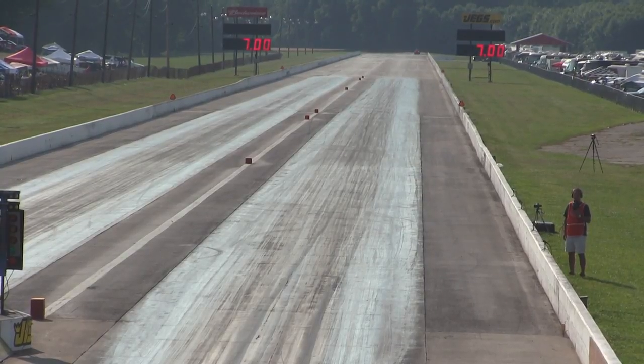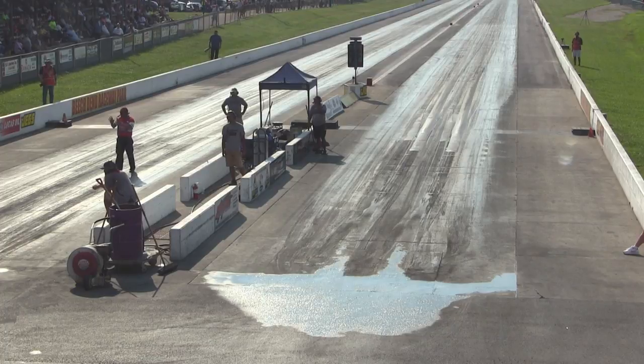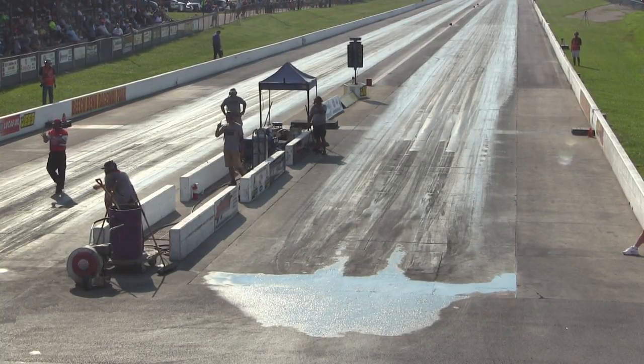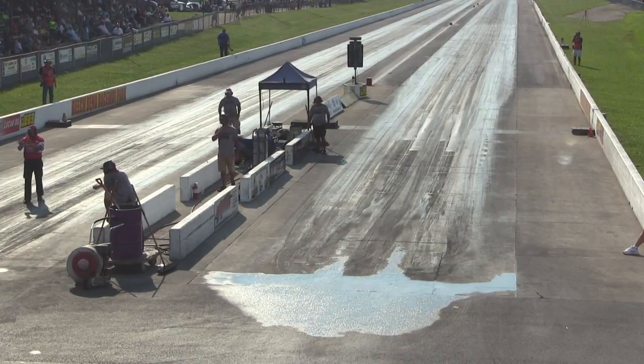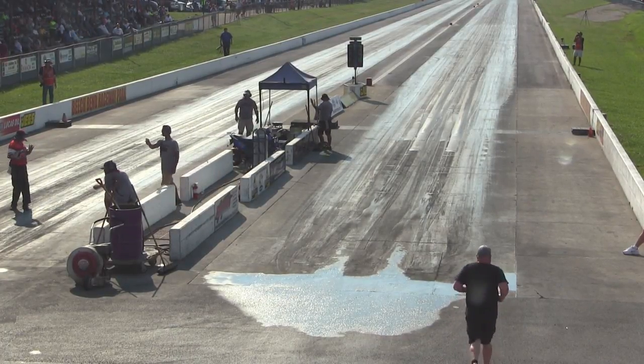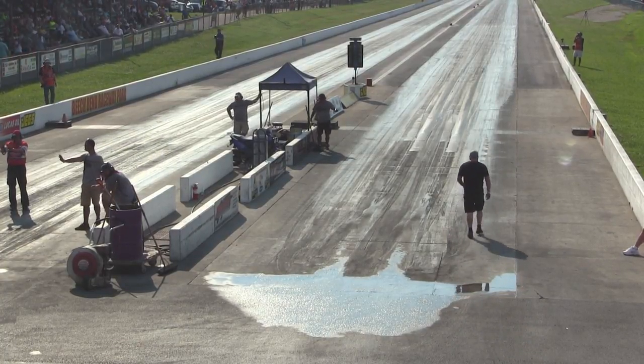Sue Christopherson out of Clarkston, Michigan. A '57 Chevy funny car, 521 cubic inches worth of Hemi, was the number 3 qualifier up against Nick Schmidt out of Sharonville, Ohio, the number 8 qualifier. 400 cubic inches worth of small block Chevy powering the dragster.